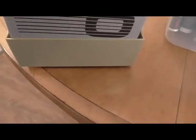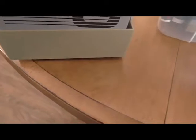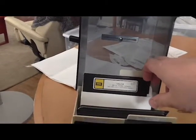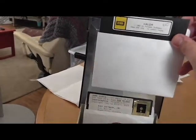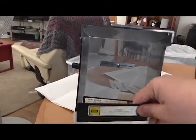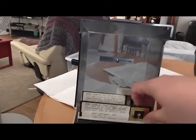Okay. Here is Valor. Data disk only, no system tracks. I don't know what that means. I guess it means it's not bootable. That's what it means. That's interesting. So kind of cool about that. Valor, I don't know what that is. Valor could be a game.